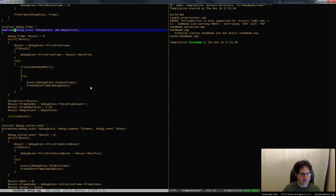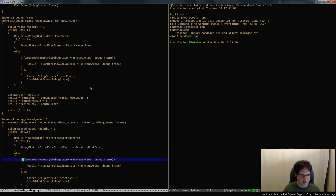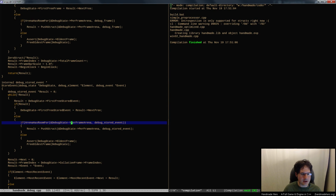So anyway, inside this, where we've got the new frame and we do arena has room for, we're just saying, okay, if we have room for another debug frame in the debug state, and this is going to be the per frame arena, if our arena has room for one of these things, then we will simply allocate it. Otherwise, we won't, right? And it's doing the exact same thing here. So that basically says, however much memory we're going to set aside for storing per frame data and just letting it pile up, we will use up to that amount, and if we run out, we will then just start freeing stuff, right? And that'll be that. So pretty straightforward.